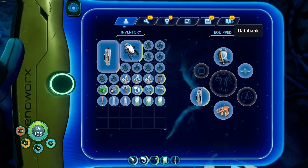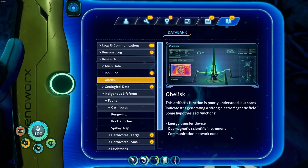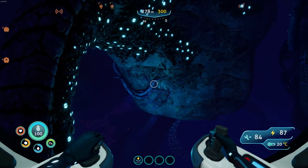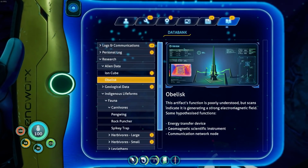That's one of the potential hypotheses. Communication network node, geomagnetic scientific instrument, or energy transfer device. Man, that looks pretty gnarly. I wouldn't want to get my hand stuck in one of those.